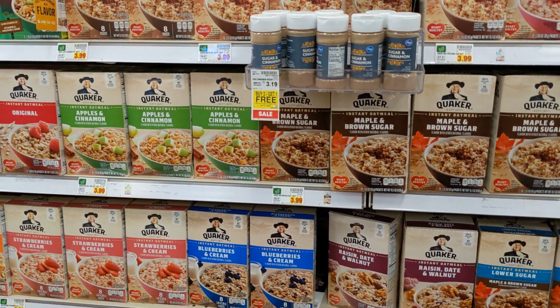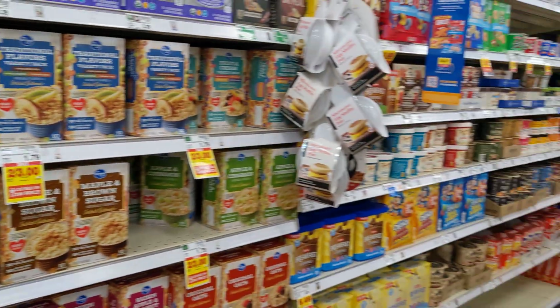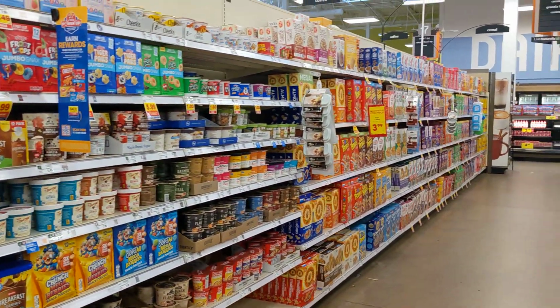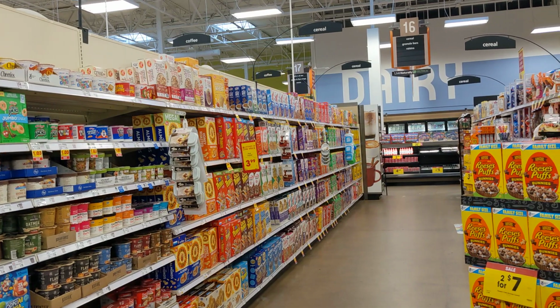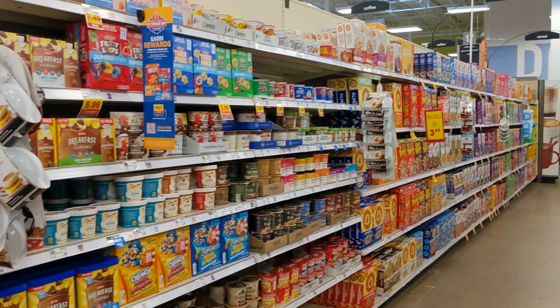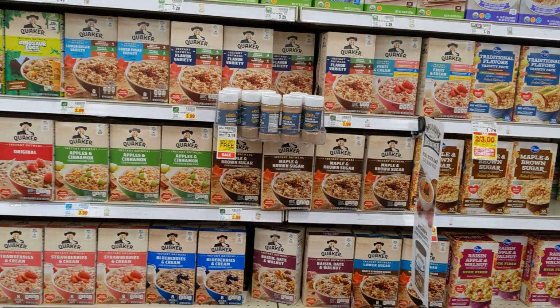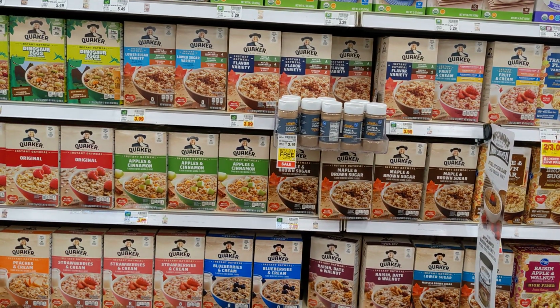Today we're going to talk about instant oatmeal that you can buy in the supermarket. So as you know, I'm in the breakfast aisle, and I'm using the word breakfast very loosely here because none of those cereals and boxes down there have any nutritional value at all in my opinion, and they all spike your blood sugar. So a lot of people come to oats and they start to confuse instant oatmeal with oatmeal.